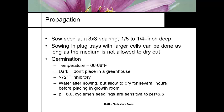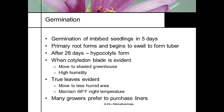Germination, 66 to 68. This has got to be in dark conditions, so we're not going to do this in a greenhouse, or in a germination room that's got light. Anytime we let the temperature get above 72 degrees, we're going to actually inhibit germination. Ideal pH of the potting soil is 6, and we want to keep it above 5.5, because remember, this is a somewhat arid species.